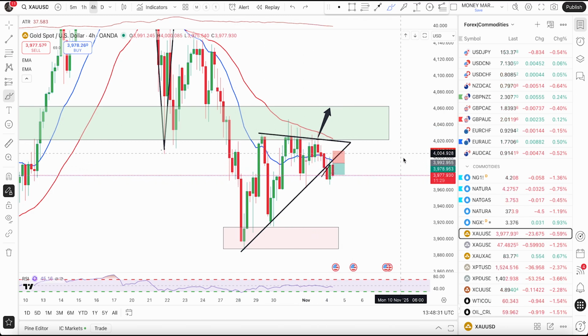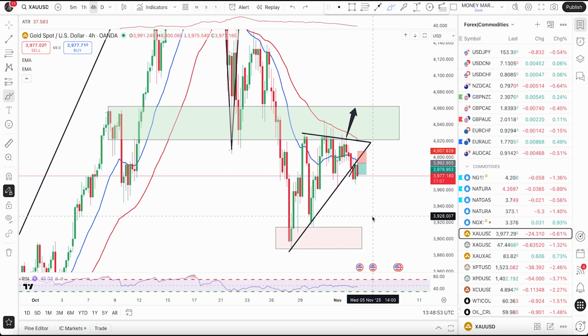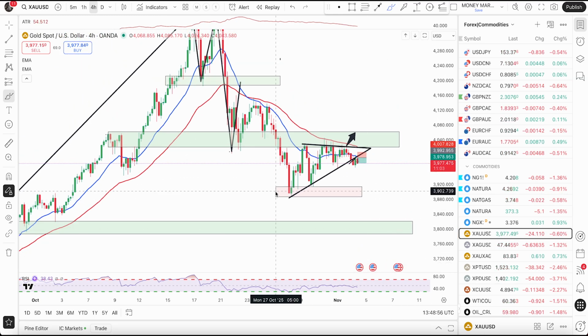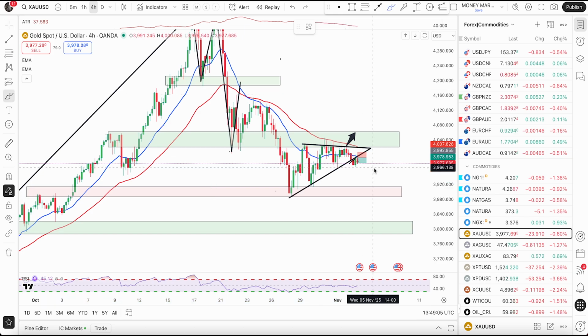So I'm no longer looking to buy gold unless and until we are broken above the 50 and 20 EMA. So I'll be only buying gold once we are above the 50 and 20 EMA or once the price hits this little box. Now that's not a major support. That's just a previous anchor support, which is right here. Not something I'll be heavily relying on for my buy trades, but from this area, we can see a possible bounce, a quick scalp on 1 hour, maybe to go long.